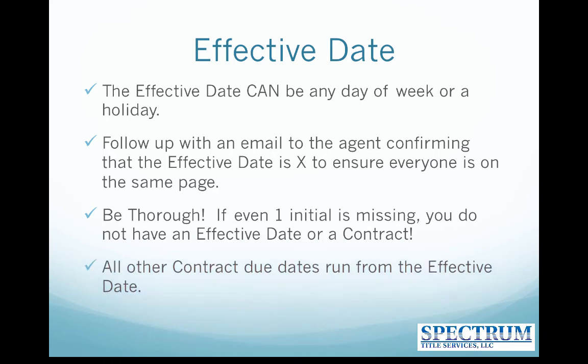And all other contract dates run from the effective date. So you have your loan commitment dates, you have your inspection dates, all sorts of dates run from that effective date. So it's very important to get it right and to make sure that everybody is on the same page as to what the effective date is.